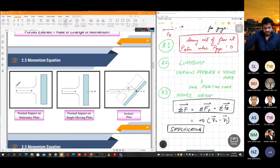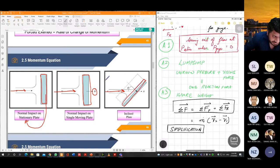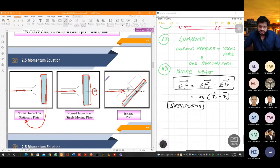We have three cases. Case one: the fluid flow moving strikes a stationary plate. Case number two: the fluid with a certain velocity strikes a plate and this plate is moving with a velocity u. And case number three: the fluid flow strikes an inclined plate. So we have got three cases and now we have to solve these three cases. So let's move on to case number one.